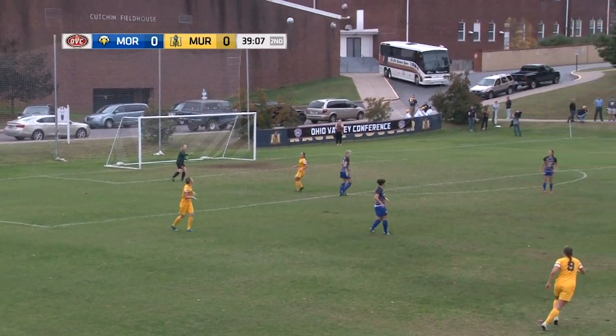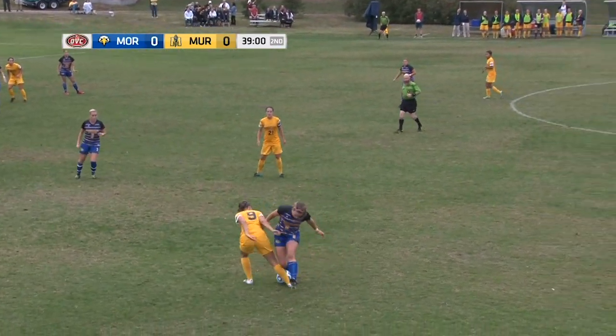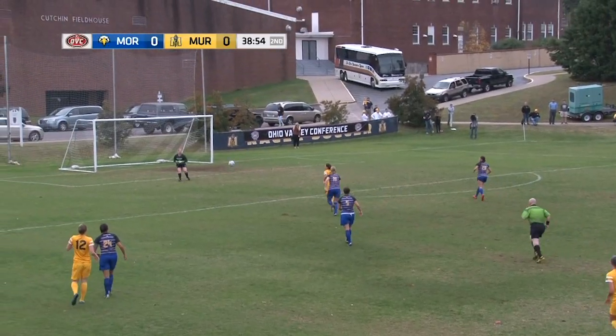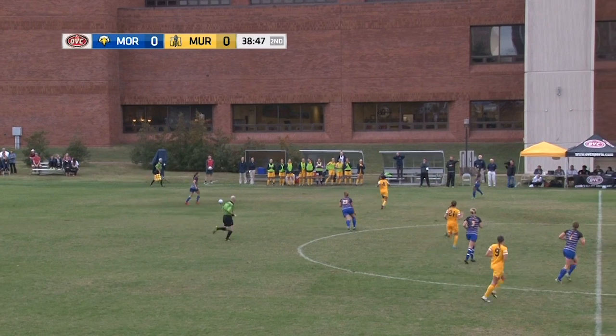At least one Murray State player appealed for a handball. Everyone else decided to play on. Back to right. Langster is tackled by Duffy. Langster gets it back. Long ball, that was out towards Richardson, but it's collected by Murphy.